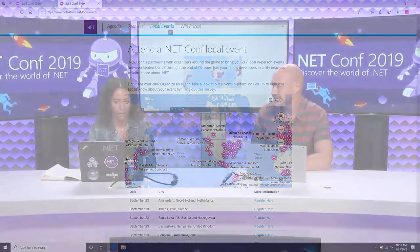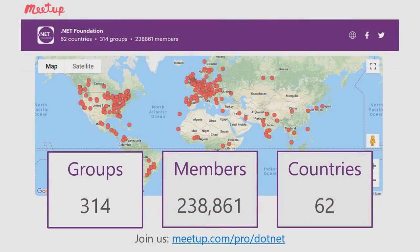A lot of these actually are our .NET Foundation meetups, right, John? They are. That's right. The .NET Foundation meetups have grown like crazy. We're at 314 worldwide now, in 62 countries, which is so cool. I've got a link here too where you can join the meetups, and we'd love to have you. This is a great way to get involved locally, and like Beth said, tweet stuff with .NET Conf, and we'll post your pictures.